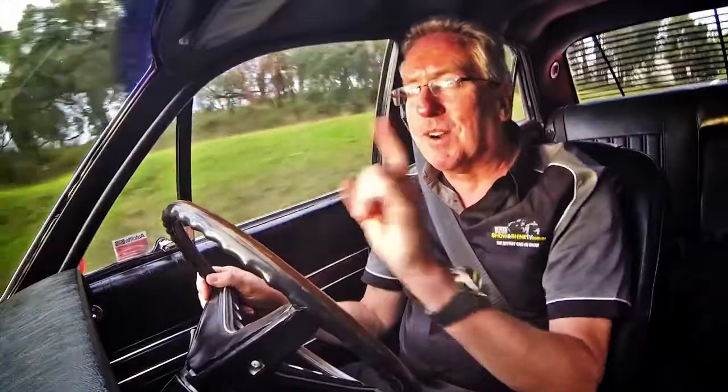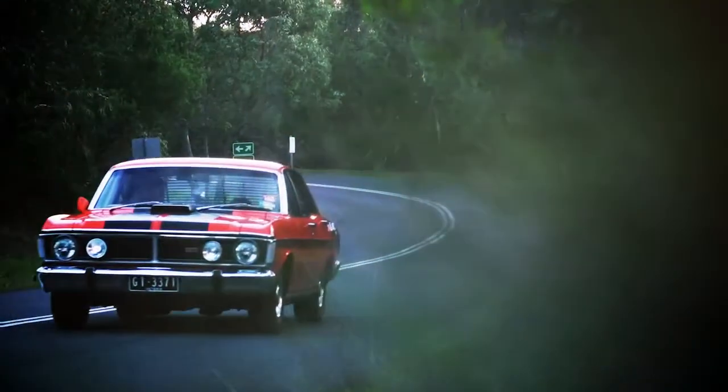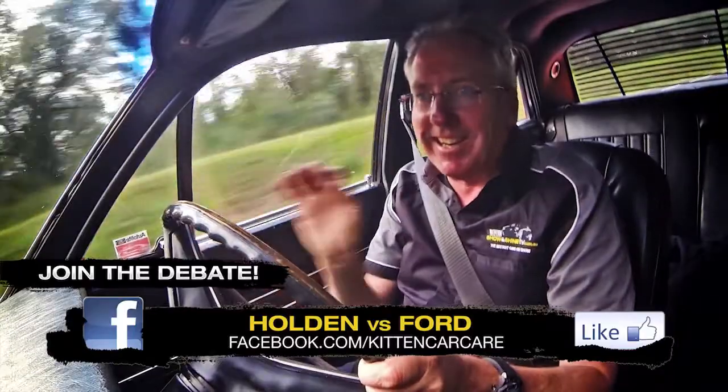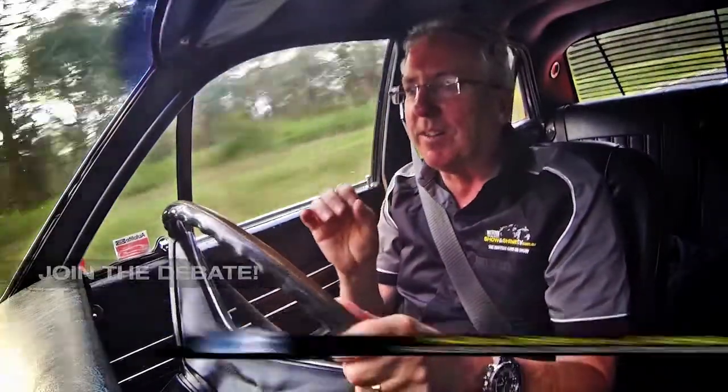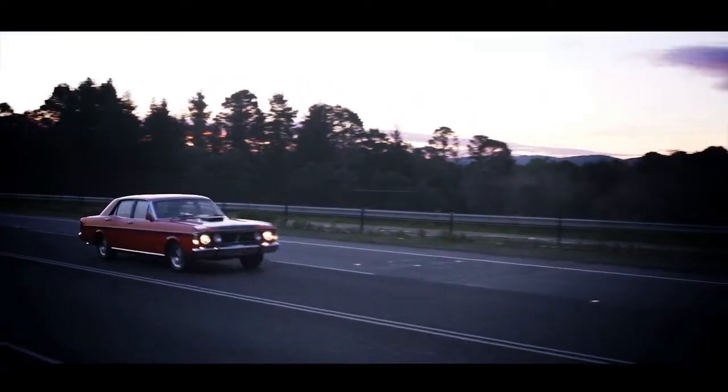It's funny, you know, when we're driving this car around here, everyone stops. We've had people hanging out of cars taking images, both stills and videos of this thing, because it is an iconic car. This is the Ford Falcon XY 351 GT.